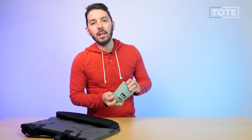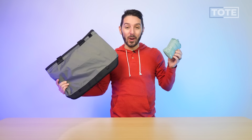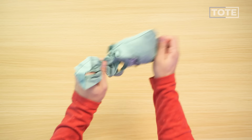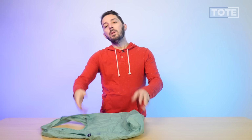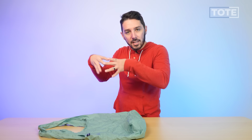And my other favorite tote, which is this one right here, it's the Day Owl More Bag. And as you can see, these two are quite different. The More Bag is a compressible tote that can self-pack into this adorable little shape. But then when you need it, you can just go ahead and undo, kaboom, we got a tote. Is it a little wrinkly? Yeah.